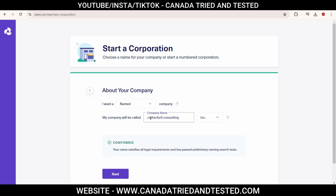In my case, my company name is Cypher 40 Consulting, and from this drop down, you can choose any. I will keep it as Limited, and then you see here it shows a green tick and confirmation. The name satisfies all legal requirements and has passed the preliminary naming search test. So once this is done, what you need to see here is how it is distinctive and descriptive. In my case, Cypher 40 conveys that Cypher is encryption and 40 is fortification. So it conveys that it is a cyber security company, and when I add Consulting, it shows that it is a consulting company, and then Limited gives that legal part.